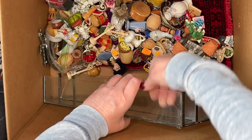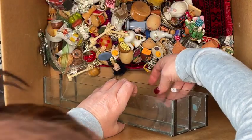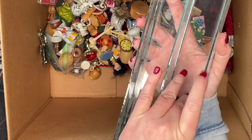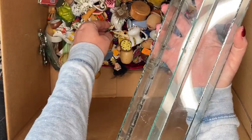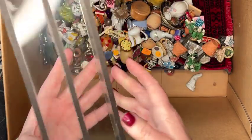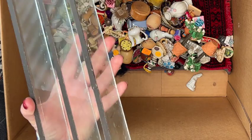Everything else in the box is really for the antique store. I'm not going to take anything else out right now, and we can look at that on another episode. I do want to remove any of the other accessories that I can see in here that belong to either the church or the wedding hall, and let's go ahead and take a look at those really quickly.